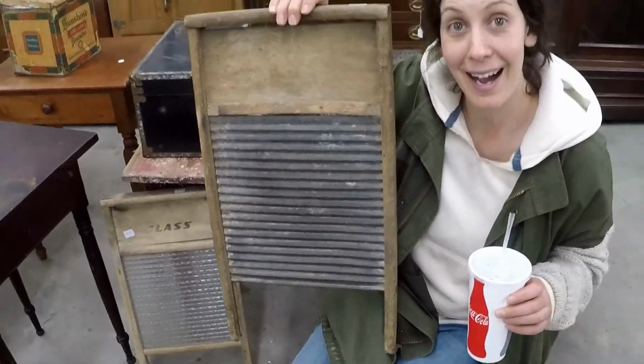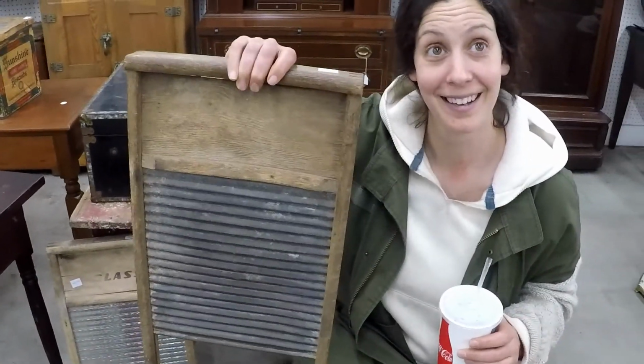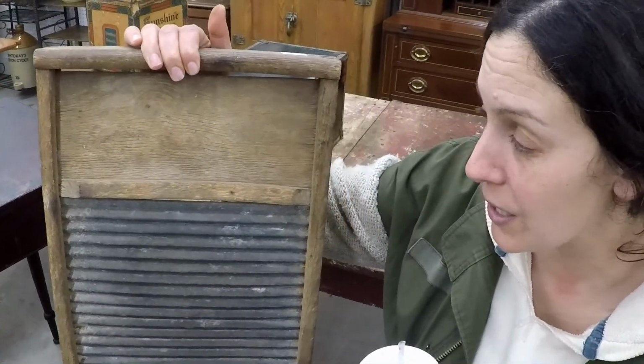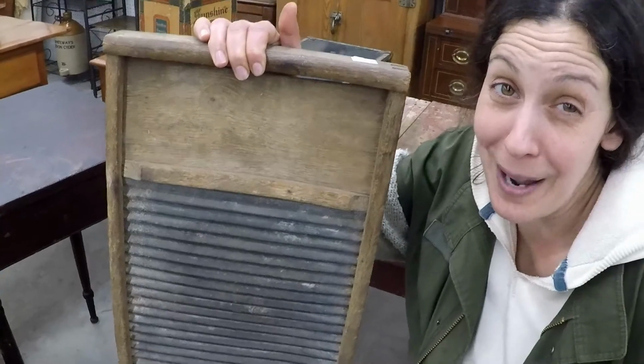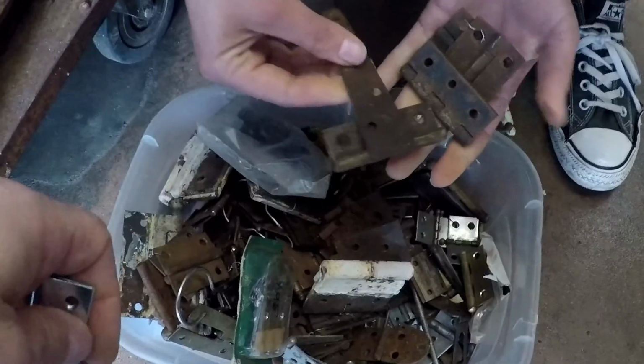Washing machine for our Airstream. I want it. Done. Are you doing the laundry? All right, we'll let you decide. Vote below. Should we do our laundry old school style with a washboard, or should we go to the laundromat? You decide. Let us know. We're buying this either way.